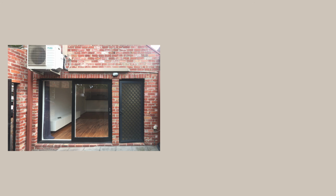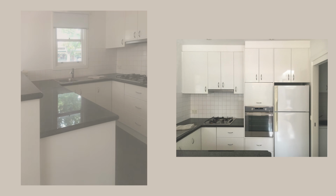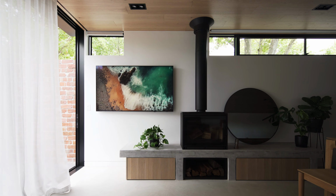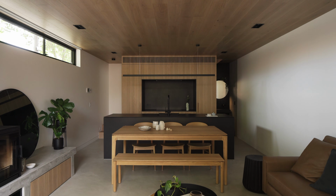The original house was a very modestly sized 2-bedroom townhouse built in about the 1980s. It had a tired kitchen, and nothing had been done on the house in about 25 years or so. So, how to get more space, but also how to reconfigure the ground floor in such a way that the living, kitchen and dining felt like one generous and beautifully shaped room.